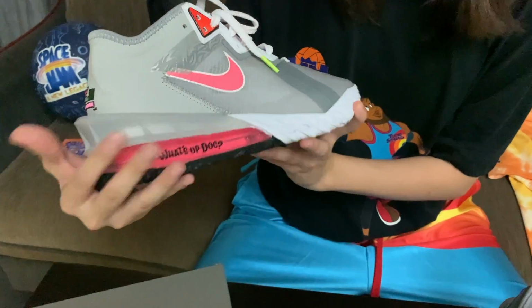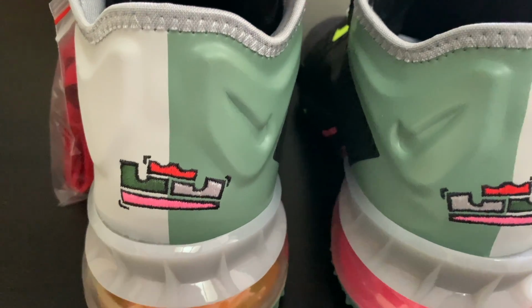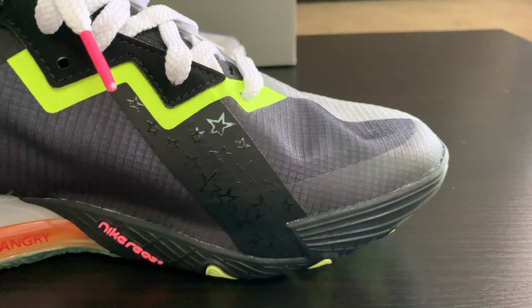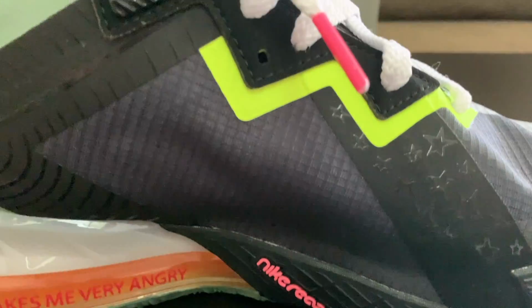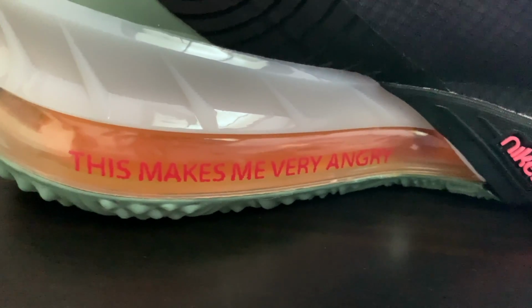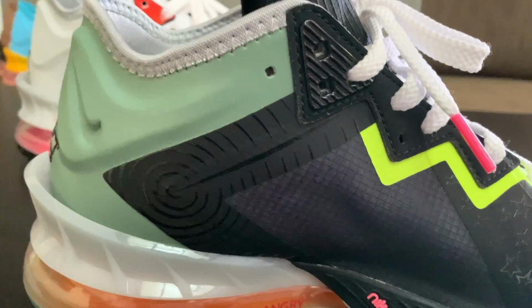We've got a little bit of air in the bottom as well. On the back, we've got the LeBron branding right there in some awesome looking mixture of Marvin the Martian and Bugs Bunny colorway right there. Looking really dope. And on the insides, we've got Marvin the Martian team going on. As you guys can see, he's a shocking green right there. I really love the Marvin the Martian side of the team, and we've got a bunch of stars running throughout. It's just really looking really dope. And we've got the Nike React branding right here as well.